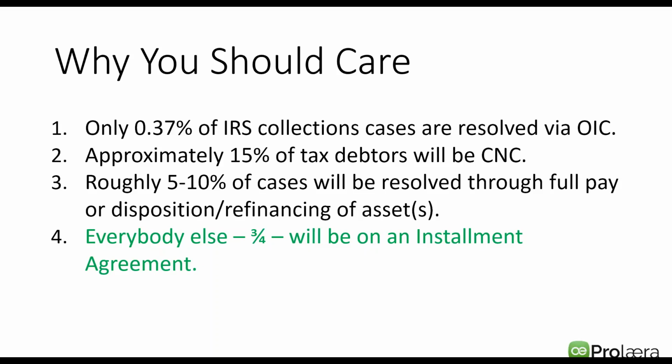Roughly 5 to 10% of cases that you work on, once you're working a large volume of these tax debt cases, will involve either a full pay or disposition or financing of an asset. That's where you get into lien work, subordinations, discharges, that sort of thing. But everybody else is going to be on a payment plan.